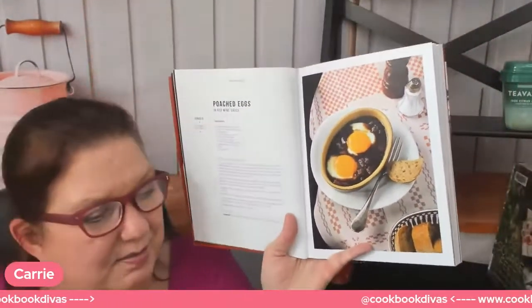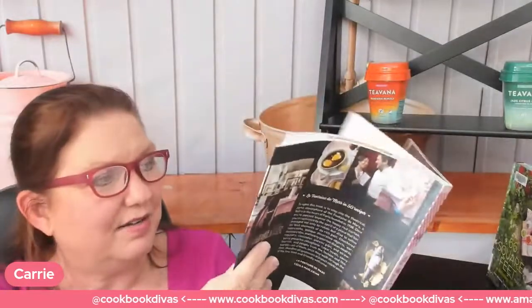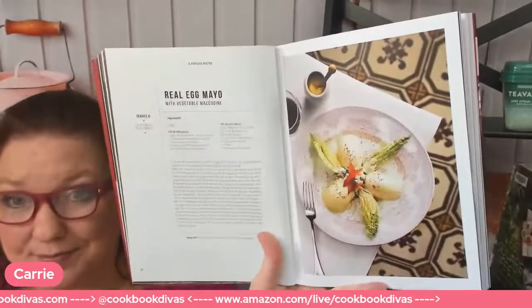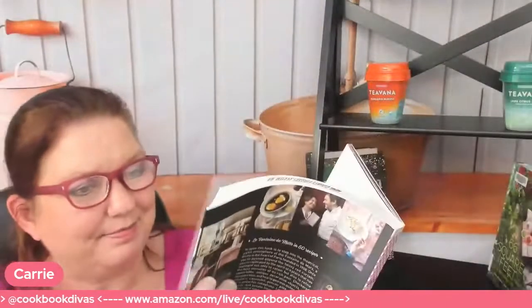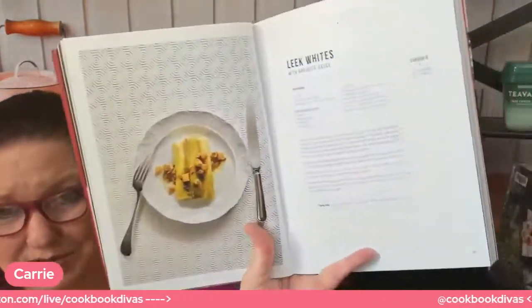I don't think I've ever had poached eggs in red wine. Okay. And we're learning about the history of the bistro. Here's real egg mayo with vegetable macédoine. I hope I said that right. Leek whites with ravigote sauce.